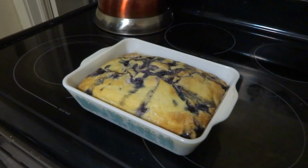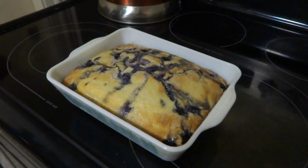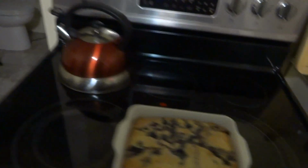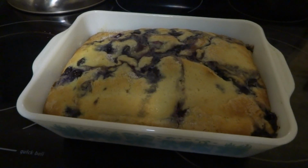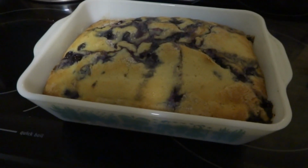I don't know about the rest of you, but when it's cold outside, I always want to bake a little something in the morning to take the chill off the kitchen. And I've made this, it's a German blueberry kuchen. Sorry about the cat being bad. But I just pulled it out of the oven so it's steaming hot. And we'll check it out and see if it's good.